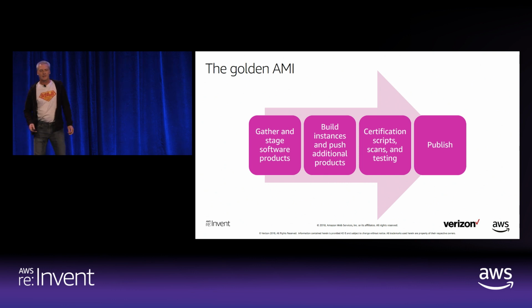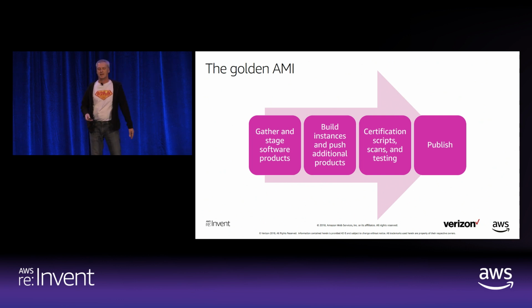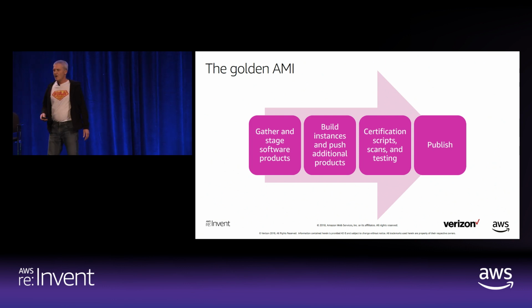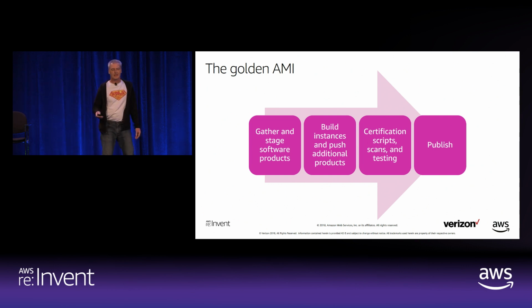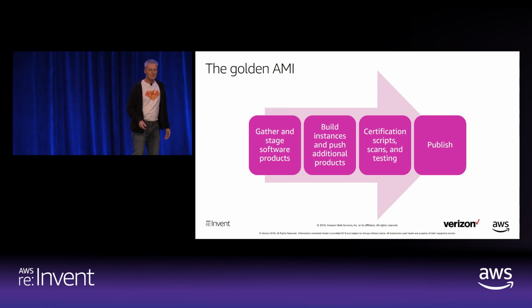Those golden AMIs are created by a group in Verizon that's responsible for both creating and maintaining them over their lifetime. And they do that in 4 major stages. The first stage is to gather all the software products and stage them. We do this because we build our AMIs from scratch for both Windows and Linux. The second phase is to build those instances and then push a few additional software products to them that can't be part of the first phase.